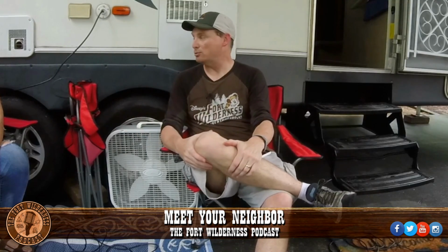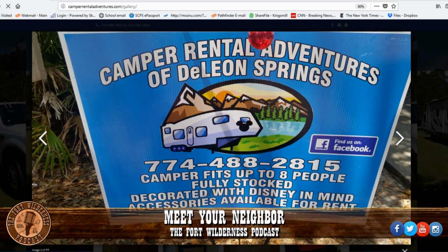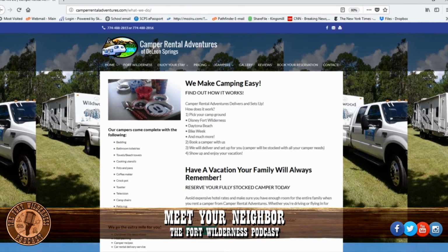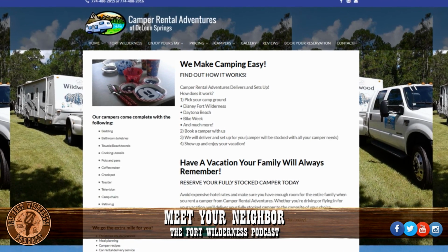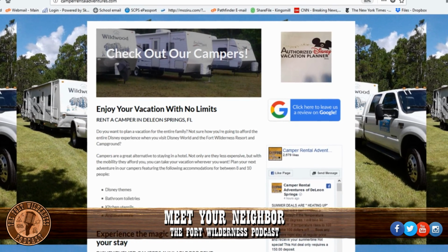Very good. Are you based here in Central Florida? We're about an hour away in a nice little town called De Leon Springs. Oh, okay, very good. So it gives us a repair facility to service the campers, and it also gives us room to park all these campers as they come home. How many campers do you have? So with our new purchase that we're making, we'll be at 10.